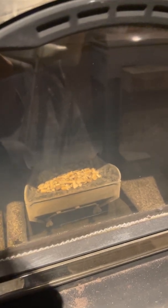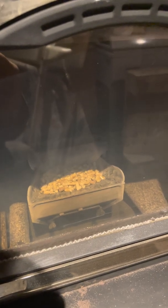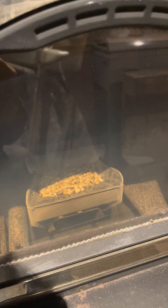Hello, this is your pellet stove master here, and I have been fortunate enough to reproduce a problem that can occur with these Harman stoves and also many other pellet stoves, called delayed ignition. This is when you get some spark, but you get a lot of smoke and sometimes even a pop when the fire lights up.